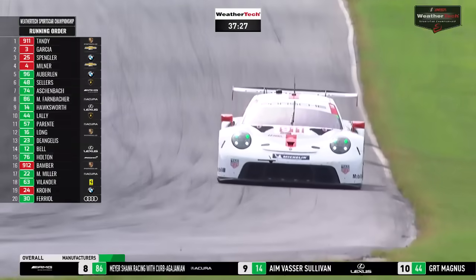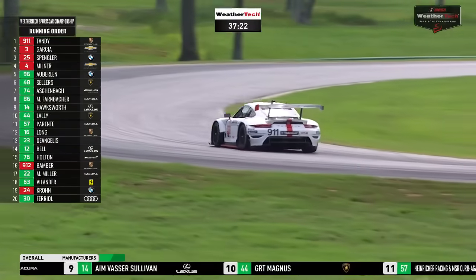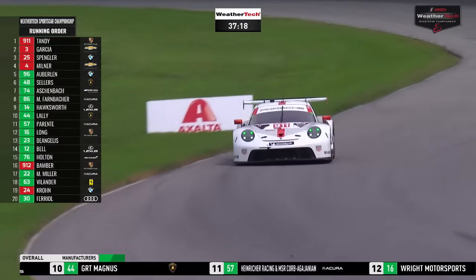He's in the car at the moment. He has nothing to think about other than hitting these marks and turning in, as if that wasn't enough, of course. Brake, turn in, accelerate, rinse and repeat.